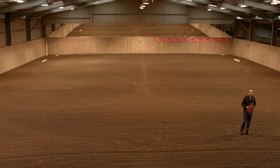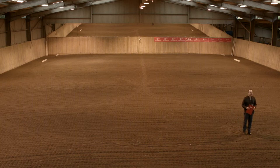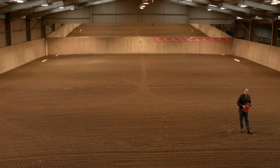One of the demonstrations we're going to have a little bit later on is coming out of a corner into half pass. Hopefully we're going to show an inaccurate corner ridden incorrectly into half pass, and you'll see the effect that that has on the half pass, and then we're going to do it correctly, and you'll see the difference it makes. So fluidity is really important.